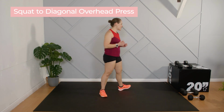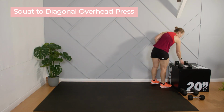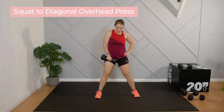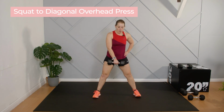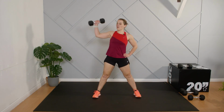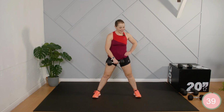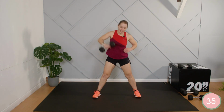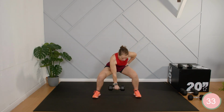Okay, we're going to take 1 weight, medium or light, whatever you want to do. I've gone for medium on this one. Nice wide feet, weight comes down in between, a little squat, and we're going to drive up diagonally. Ready? Let's go. Drive up, back down.